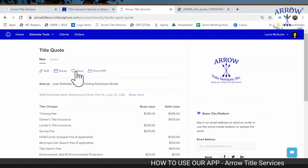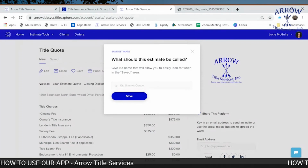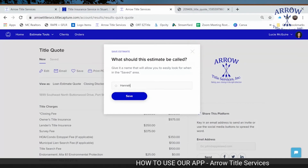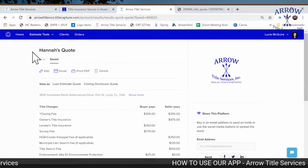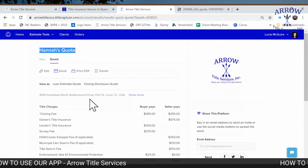So let's see. You can save this, and you can save it as however you want. So let's say, you know, you're a realtor and this is one of your clients. Let's say your client's name is Hannah. So Hannah's quote. So you can save this. Done. Now it's labeled as Hannah's quote. You can put the address if you wanted, but the address will be right there.